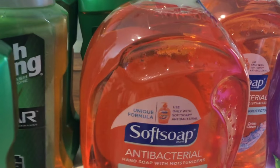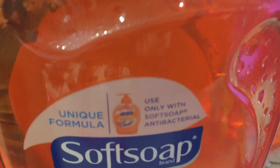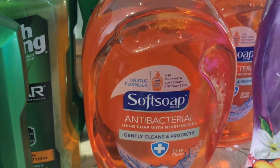So these are great items to definitely stock up on. Now for 74 cents, that's the cost of one of those little pump sizes, which you see here. The 8 ounce size is usually more than 74 cents. So this is a huge deal. Just refill your bottles and you'll have major savings, guys.